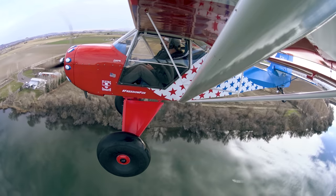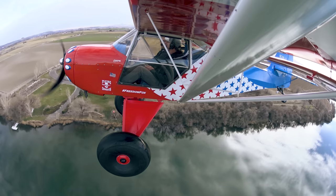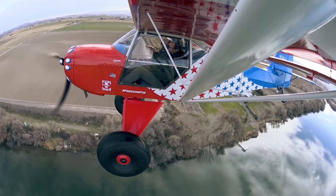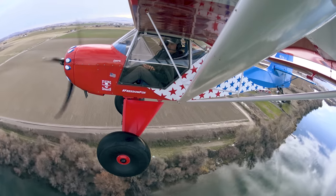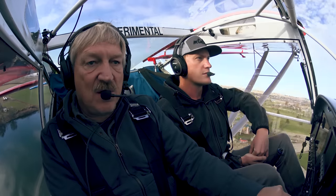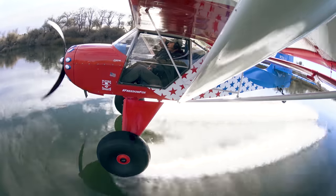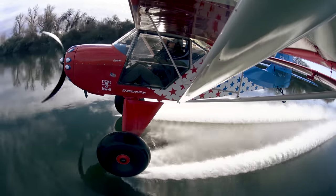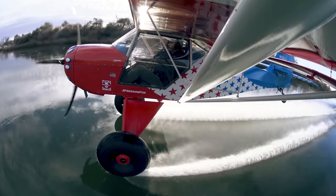Did it feel like what you thought it would feel like? Pretty much exactly what I expected. Yeah. If you do it any faster, I'm telling you, it's like ice and you just bounce right off of it. Well, not a lot of room, but let's see. You thinking of getting your tires wet for your first time? Yep. There you go. Dude, now you've water skied.